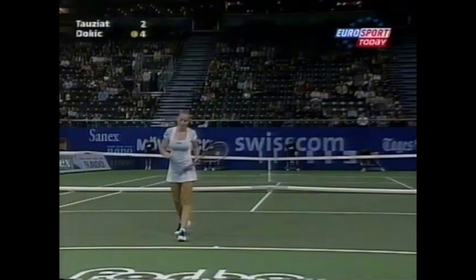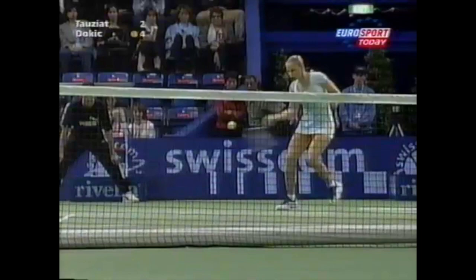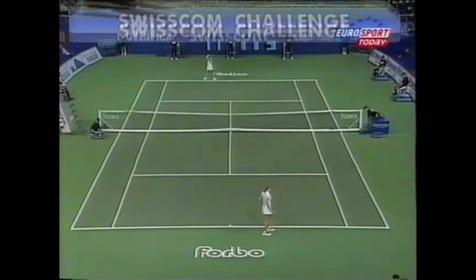Too good with winners off of both wings. So aggressive. It's absolutely relentless. 14-15. What a lot of people don't realise about Jelena Dokic, she also has great timing as well, natural timing.